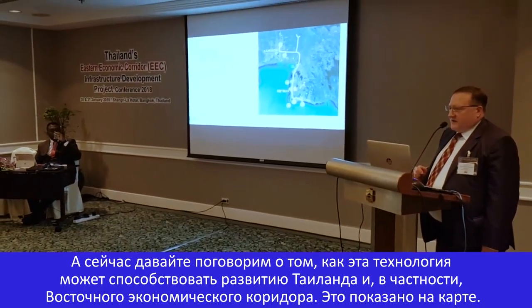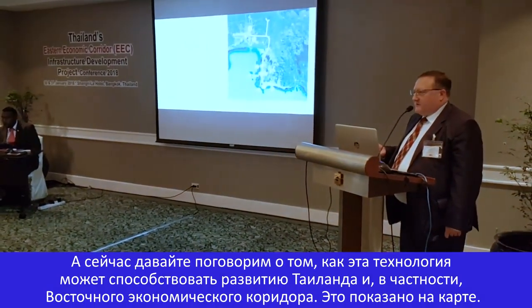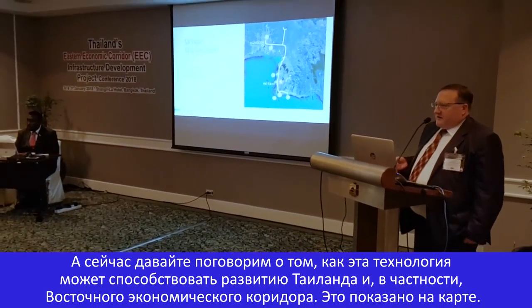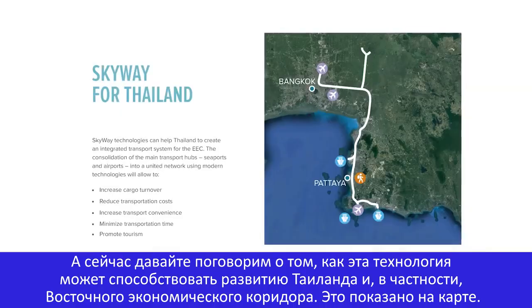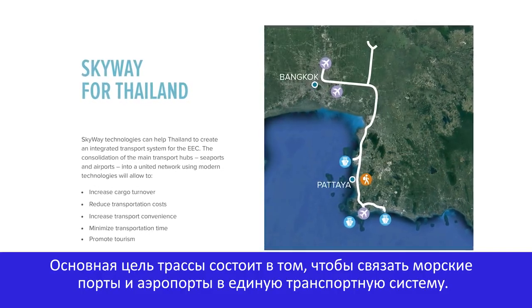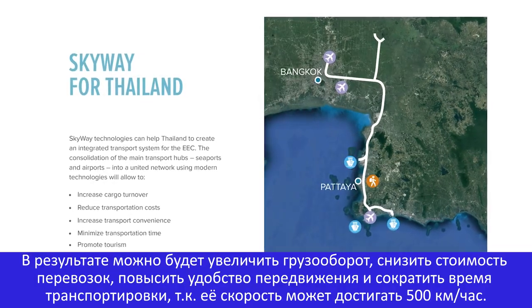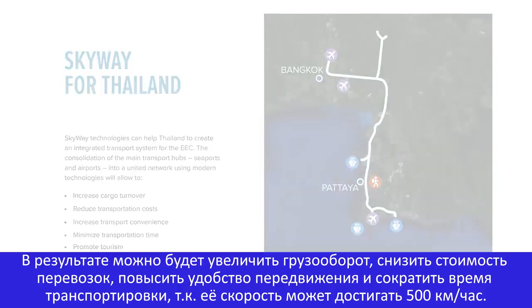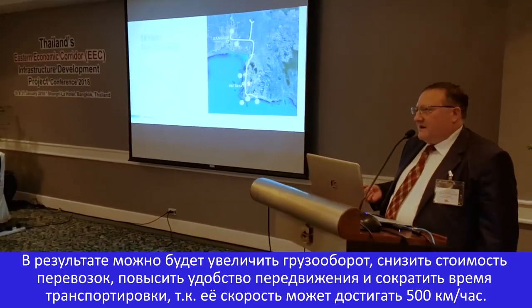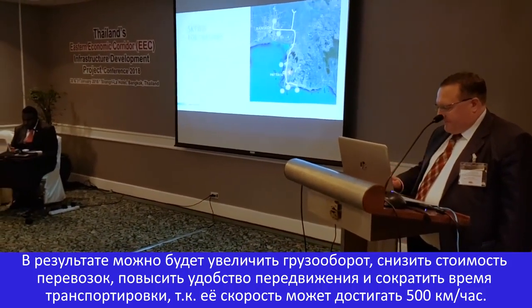Well, and now let's think how our technology can help the development of Thailand, and in particular the Eastern Economic Corridor. You can see this map, and the main point here is to connect the seaports and the airports into one integrated transport system. That's what we can do here. First of all, we can increase cargo turnover, we can reduce transportation costs, we can increase the convenience of the transport, we can minimize transportation time because the speed of our transportation is up to 500 km per hour. And we can promote tourism as well.